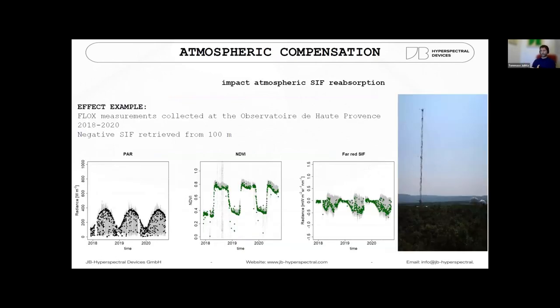And the other point we were focusing on was really to try to understand the impact of the atmosphere when we are measuring fluorescence at higher distance. So here is an example of a measurement collected over 3 years in France on this tower, which is a 100-meter tall tower, and the instrument, the FLOX, was really on top of that, measuring this oak forest.